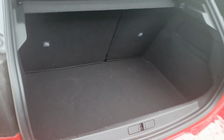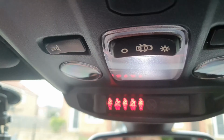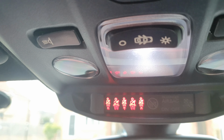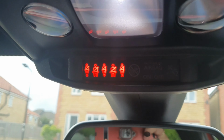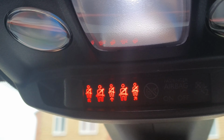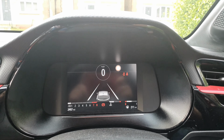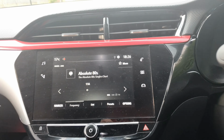This is the size of the boot. I thought it might be an automatic opening one, but it's not. Something else we've noticed here that's interesting. Let's turn that off. It tells you how many seats have not got the seat belts on. And then also you've got a thing there that tells you if the door's open. So it's quite an intelligent little thing.